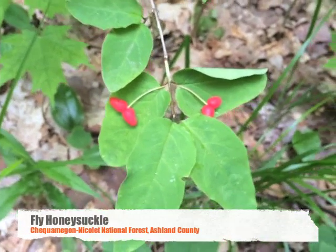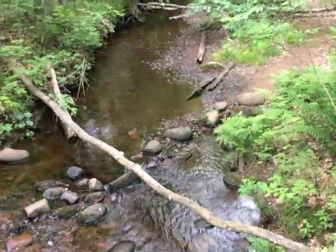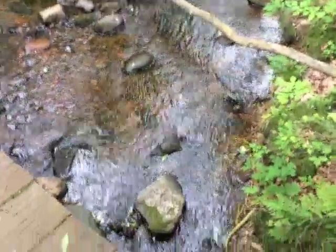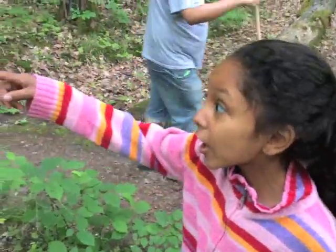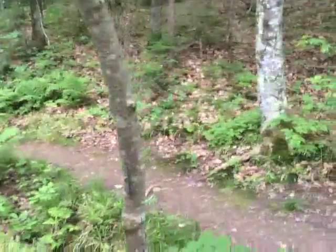What are we looking at here? That's a fly honeysuckle. That's our native honeysuckle bush here. Oh, a caterpillar, blending in. Oh, good cow, more of those. That's the eastern tent caterpillar. They're the ones that defoliate the popple trees every so many years.